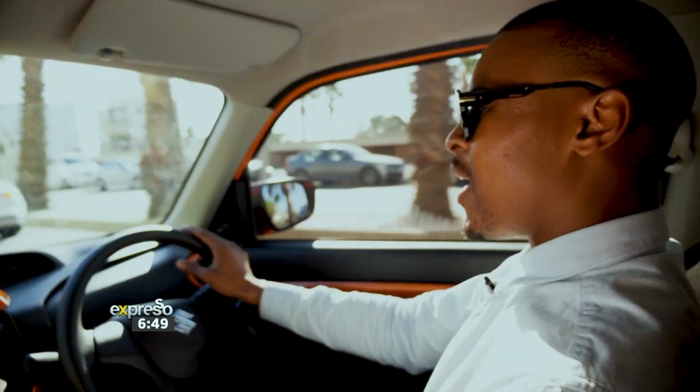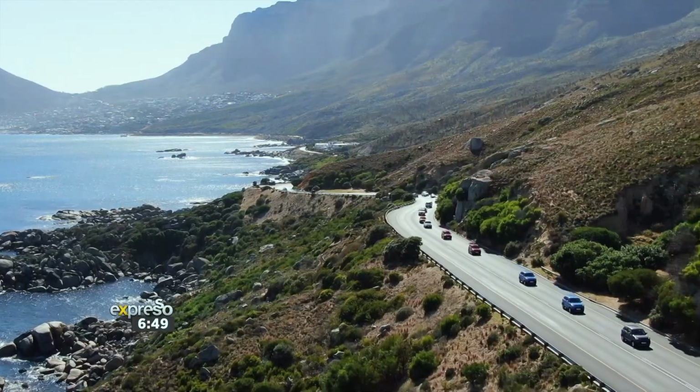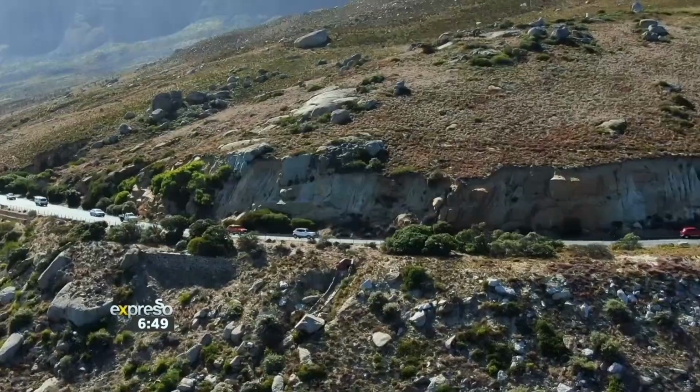We're going in a convoy all the way to the Cape Point region. Oh, I'm looking forward to it. It's going to be lots of fun.